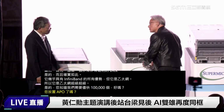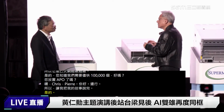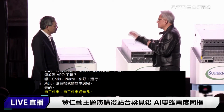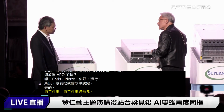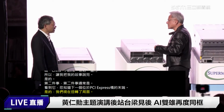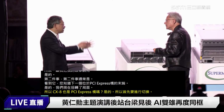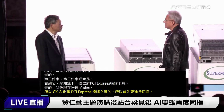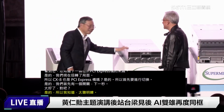Okay, so let me finish my story. The second thing is usually the NIC sits at the end of the PCI Express bridge. We now turned it around. So CX8 is also a PCI Express bridge. It's a switch first and a NIC second. We have that design ready. It's so good. Just need your switch, your chip.